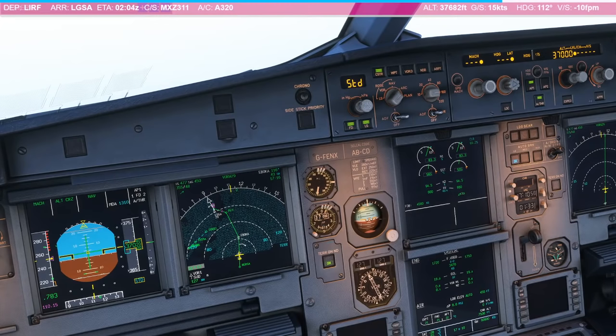There we go. So 124 votes, 65% have gone to FLS. So that's what we're doing.